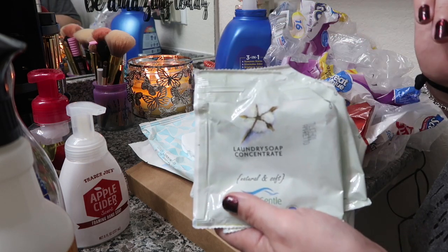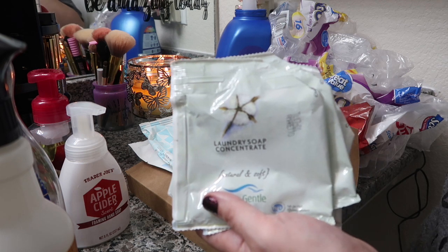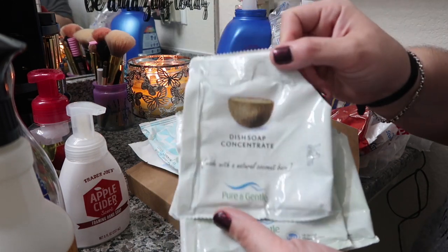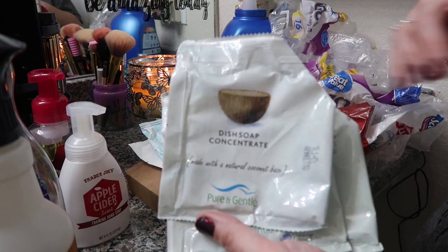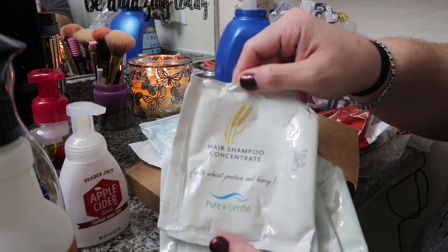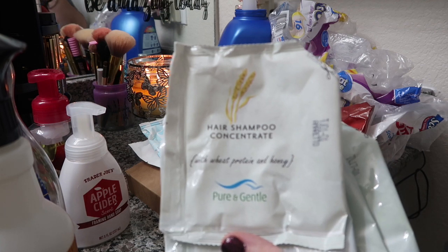But the laundry soap I don't mind. It smells really, really good going in. I don't feel like the amaretto stays on the scent of my clothes, but it still does the job as far as doing the cleaning. So I really liked it. We haven't used the dish soap yet. I just filled the concentrated bottle, but I can't see it being awful because everything else so far that we've tried has been really, really good, because the hair shampoo is amazing. I wish that they had conditioner, because that would be the ultimate. They don't, but it is really, really good.